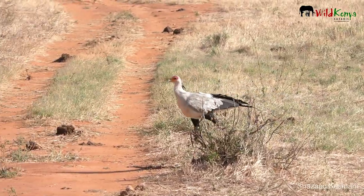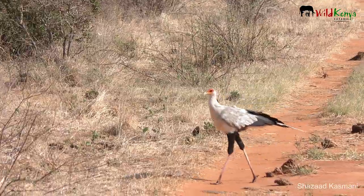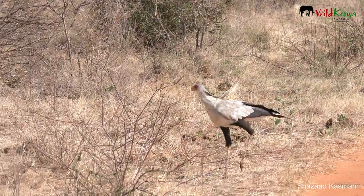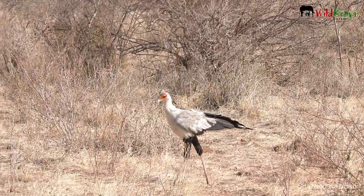Really nice secretary bird just crossing the road in front of us. They're really so elegant. I just love the way they walk with so much style and charisma.